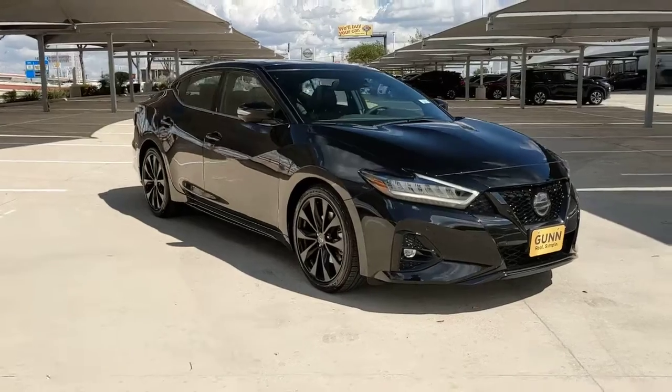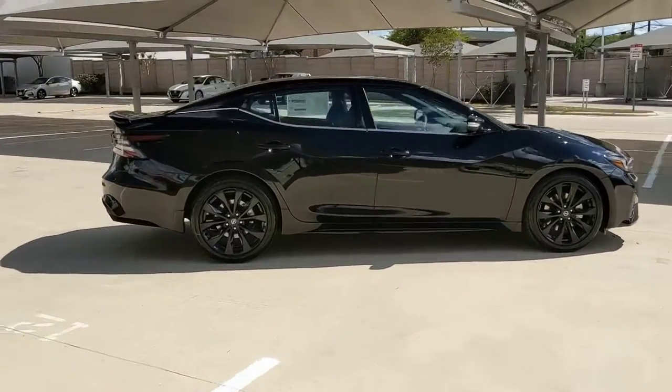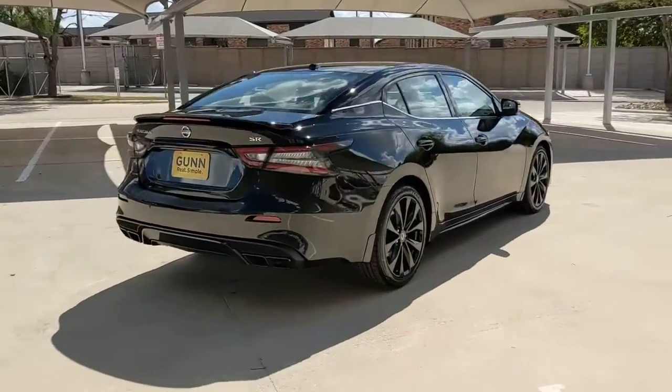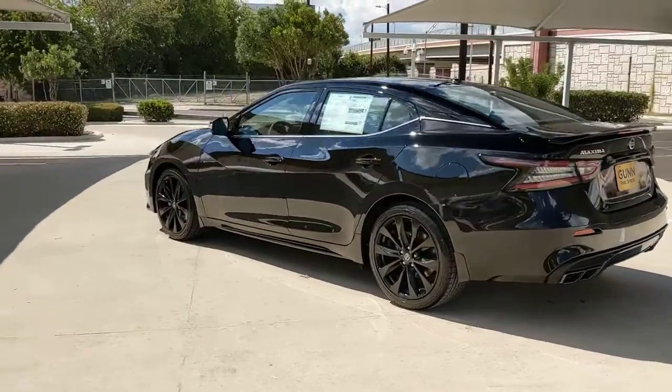Can you see yourself in the 2022 Nissan Maxima? If you like the thrill of performance, you'll love this powerful Maxima. This full-size sports sedan offers the safety features, infotainment, comfort and spaciousness you want in a family car, and tops it all off with adrenaline-pumping exhilaration.